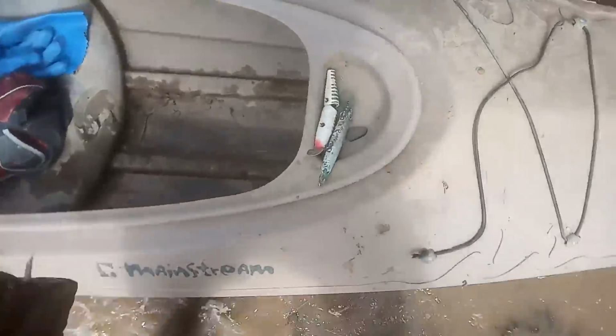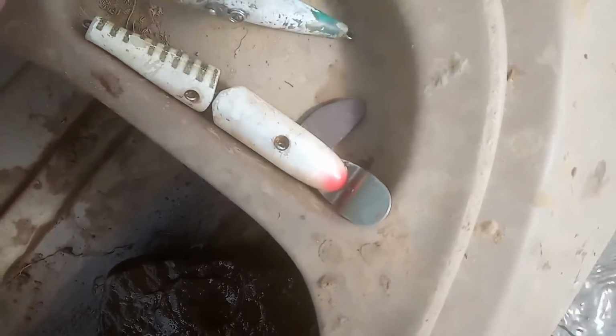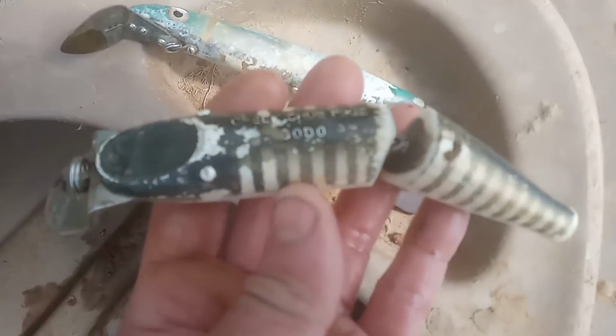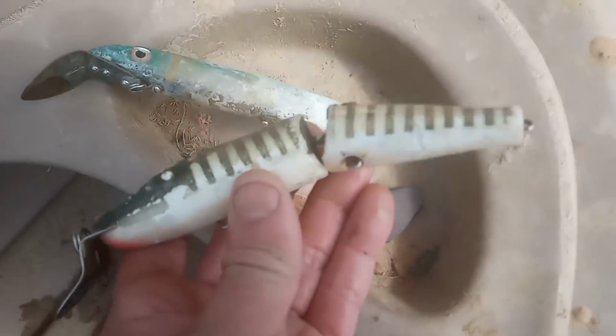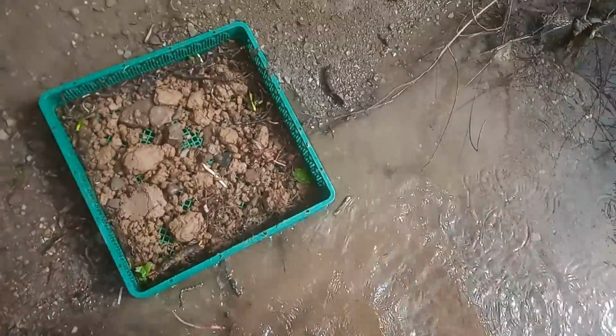I walked up the shore too. I didn't show you this stuff. I normally don't film this stuff. There's a piece of first hematite. Found this lure way up on the bank, hung up, no hooks. And here's an old Creek Chub Pikie. Just needs hooks. Two lures. Now look at my screen. I'm gonna have to get going. I gotta go mow, but we're gonna come back here.